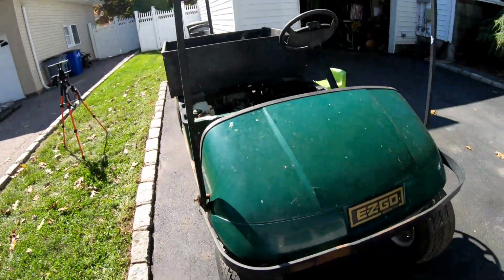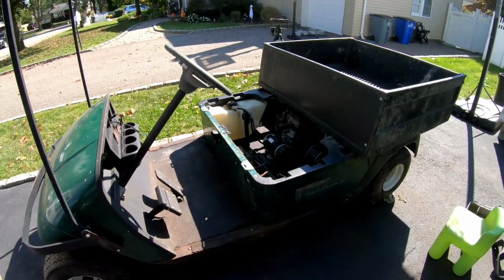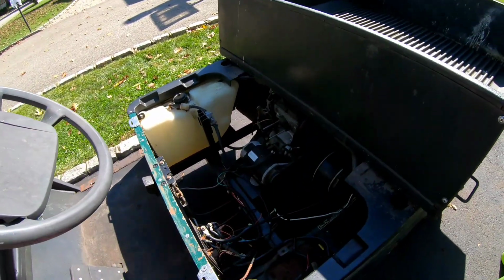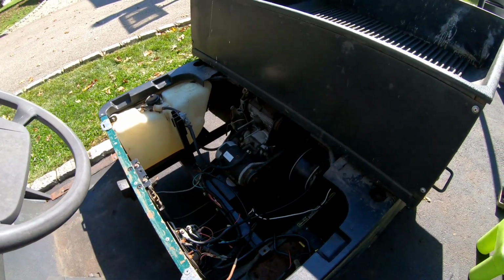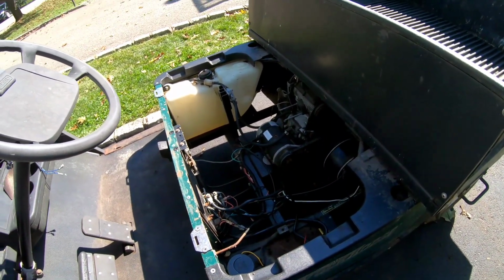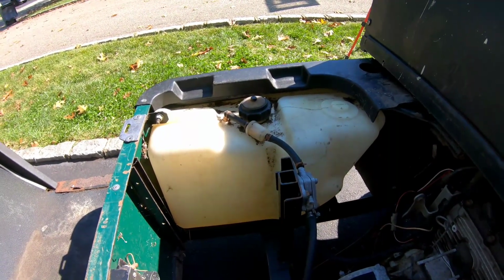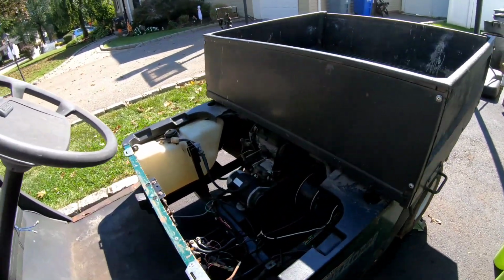But this is exciting. I'm just excited because it's something completely new and different for me, completely out of my element. Yeah, I understand engines pretty well, but I have absolutely never dealt with anything like this before. But honestly, it's not so different than a lawn tractor, you know what I mean? Not at all. Look at the size of that gas tank. You could easily put 5 or 8 gallons in there of gas. Go forever, as long as you had a reliable engine.